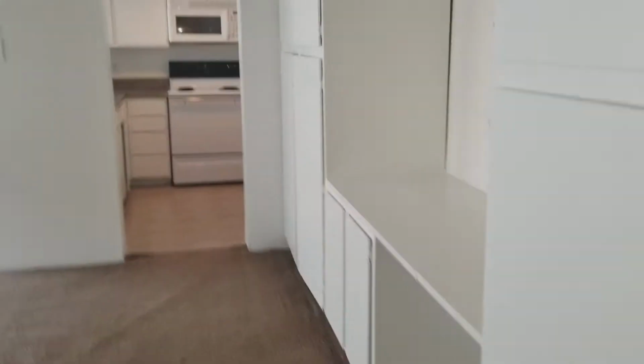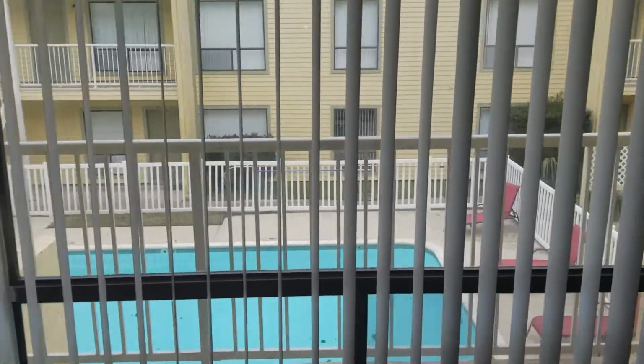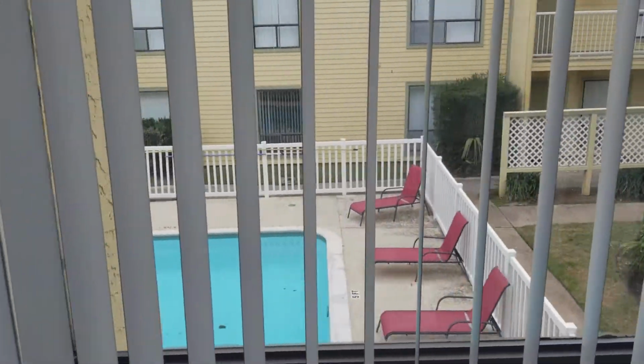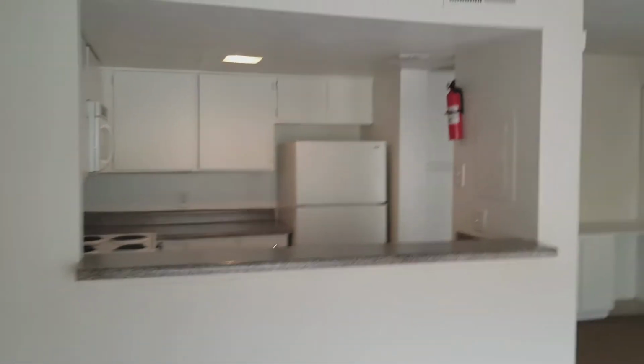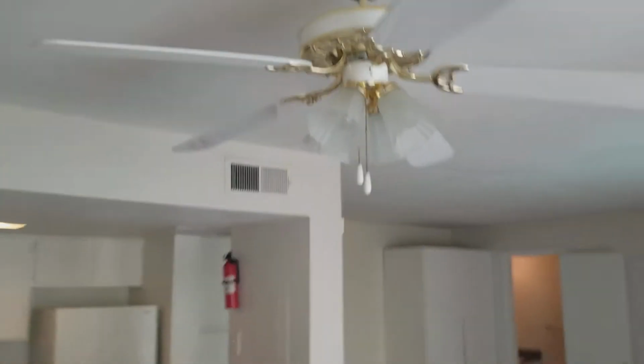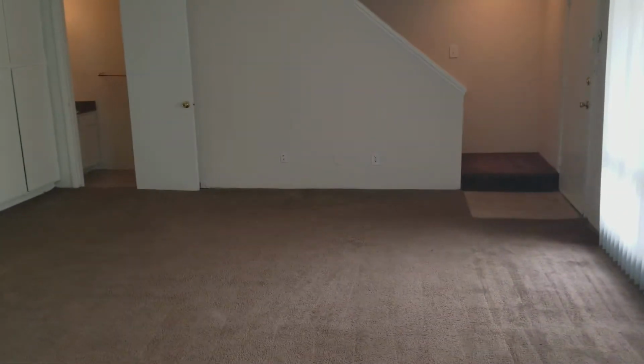Coming across, that's the kitchen ahead. There's the front door. Looking across, you have great windows looking out. So there's a lot of natural light that comes in, and you're looking out over the pool here in this courtyard, which is quite nice. It's a nice view. This would be the dining room area. It does have a ceiling fan in it. Looking back across, that would be the living room area there.